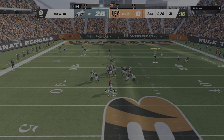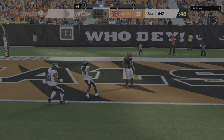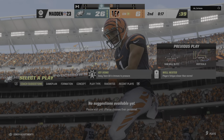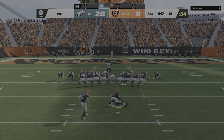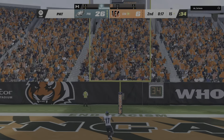Now Burrow on first down. Throwing for Chase on the crosser. He's got it, and all the way in for a Cincinnati score. Ja'Marr Chase as the first half is winding down. And the Bengals are on the board here in the final seconds of the first half. Extra point by McPherson, up and good. And that'll make this a 19-point ball game.